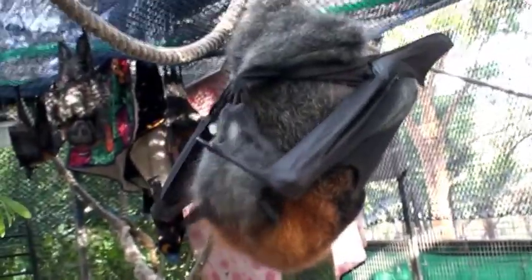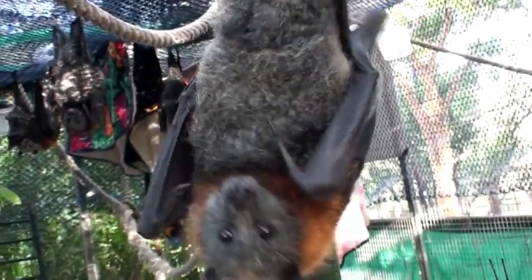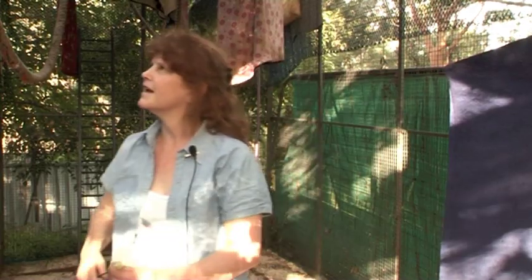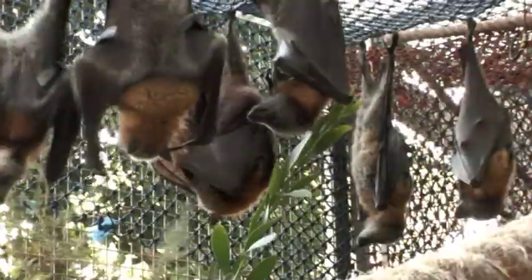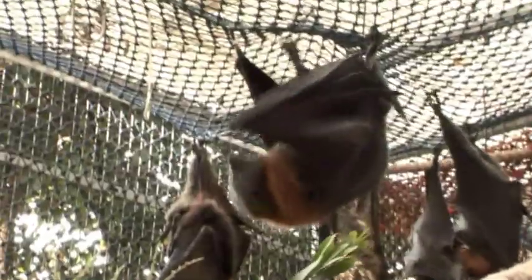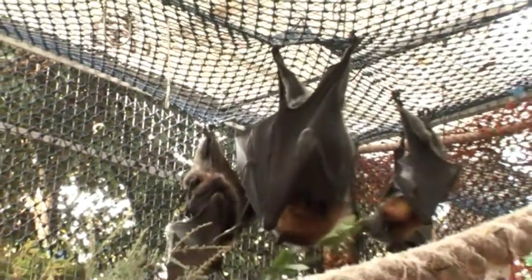And we've got an extremely greedy Cinders. Cinders was called Cinders because her mother was electrocuted on power lines. She was there for 4 days before she was rescued, but eventually she came down, and you can see her wing doesn't sit properly at the end, so she's unable to fly. So she's an educational animal. We've got a very grumpy Rubberlegs up there. He's hogging the cage at the moment, and an extremely obese fowl bat.